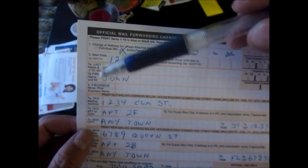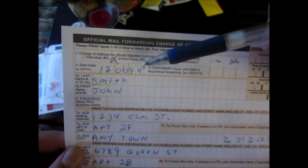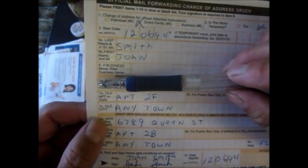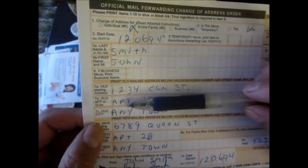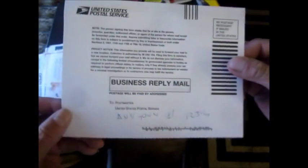Of course, if John Smith was moving by himself and the rest of the Smith family were staying in the house, you would not check entire family. You would check individual, and just John Smith's mail would be forwarded. If this was a P.O. box, you would not fill out anything on this first line. You would put the old P.O. box number, P.O. box 12345, Anytown, Illinois 12345.